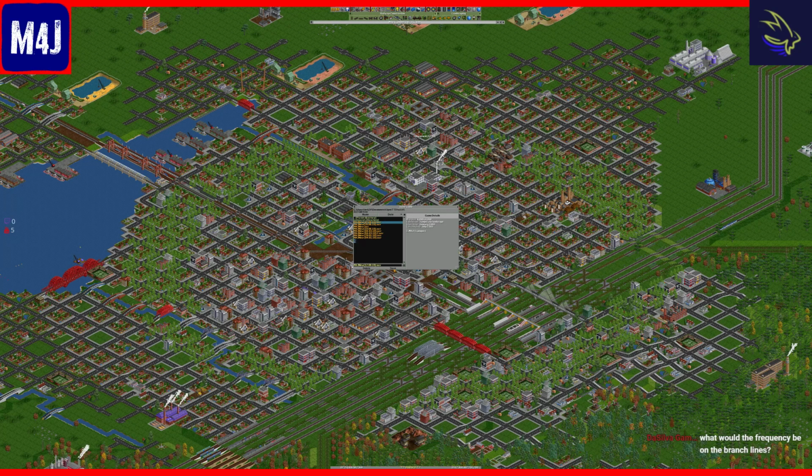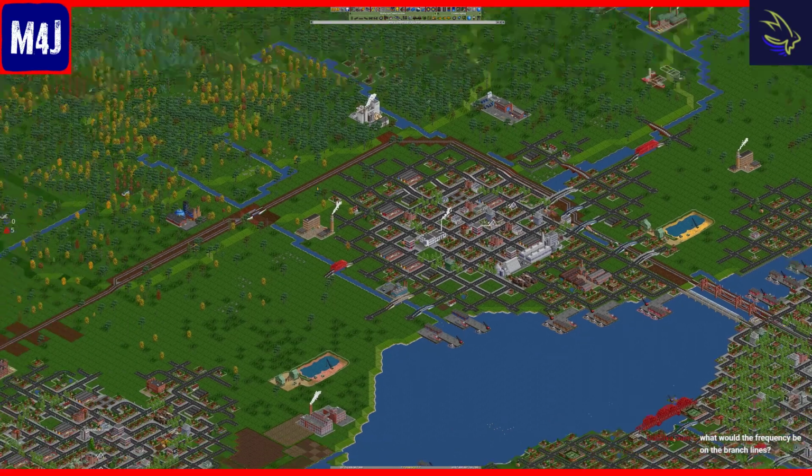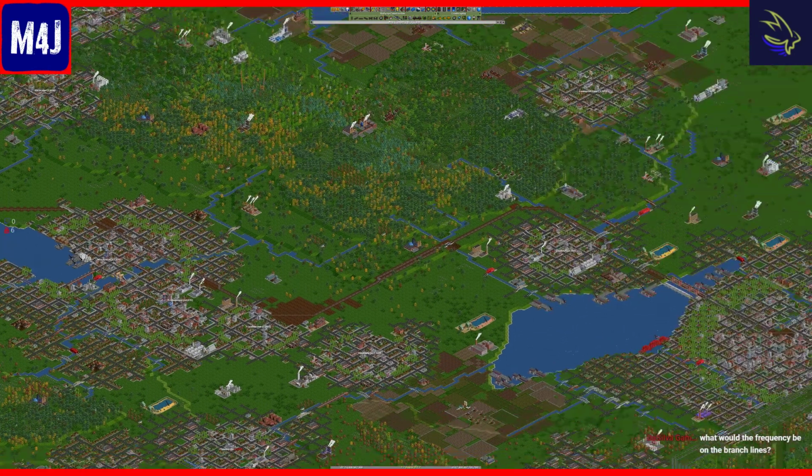Okay, and then the final branch. What would the frequency be? Probably half hourly. I think that'll work. And this line, if it stops and waits at the station for 15 minutes at the end, so there's always one leaving as one's departing, that should guarantee a good frequency. We'll see, because in real life you take into consideration the passing loop locations. I have no idea what effect these two passing loops would have. So I can't speak with confidence that this will work.